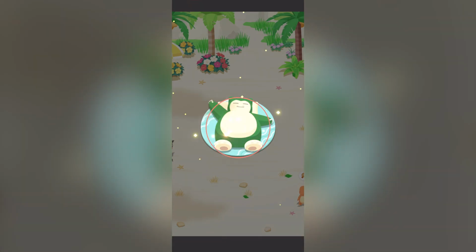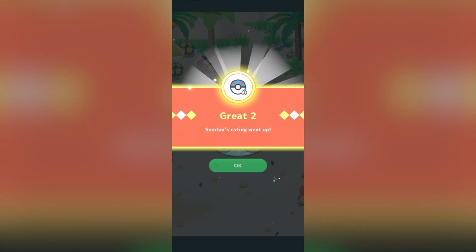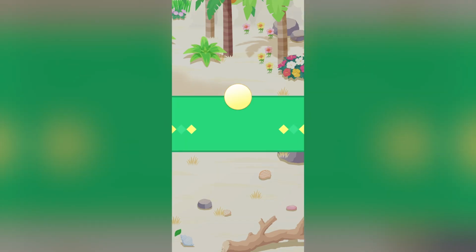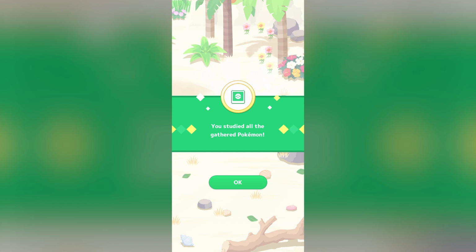And so at the end of the week, once your Snorlax is full and it's as big as it's going to be, and you wave goodbye to it, it's a shame. But then you welcome a new one, a lot smaller, ready to be fed, ready to be observed, ready to be studied, and it is just a lot of fun to do. Now, a few little notes that I've taken whilst playing.